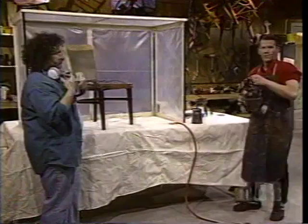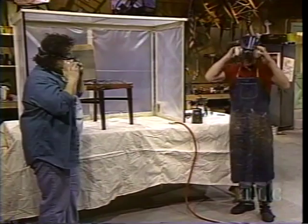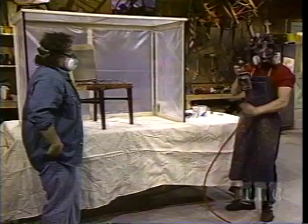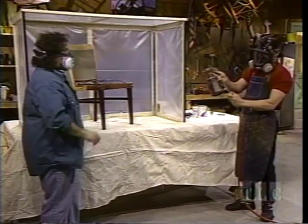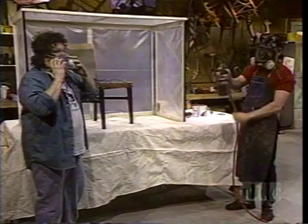Now I will put on my mask. And I'm going to spray the legs inside and then go around. Now I will lock the gun in, with a spring lock, right onto the nipple. And now it's anchored in. Let's go. And this, of course, has an exhaust fan.